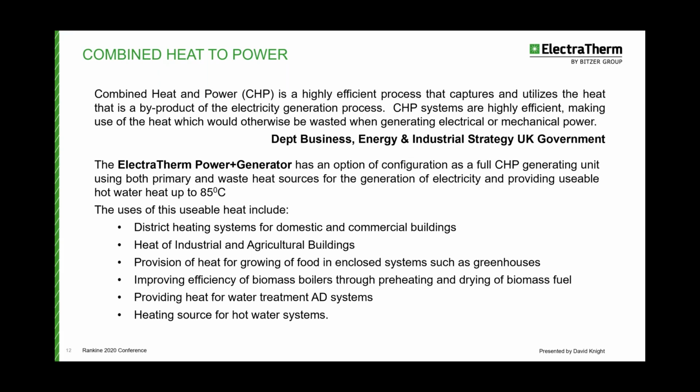Provision of heat for growing of food in enclosed systems such as greenhouses. Improved efficiency of biomass boilers through preheating and drying of biomass fuel. Providing heat for water treatment AD systems and a heating source for hot water systems.